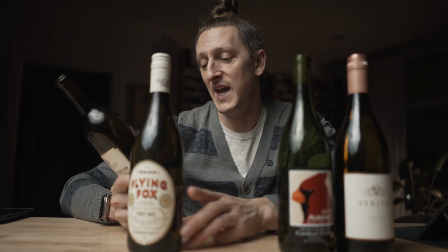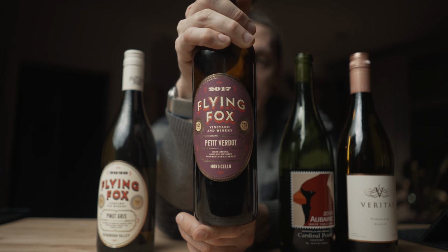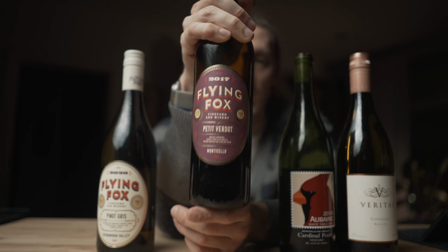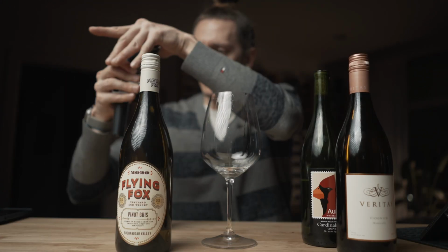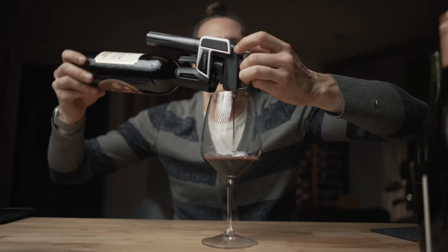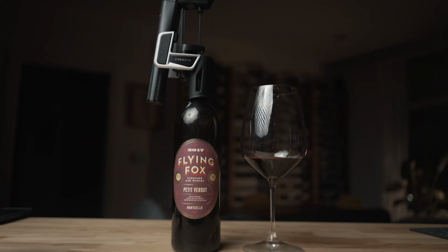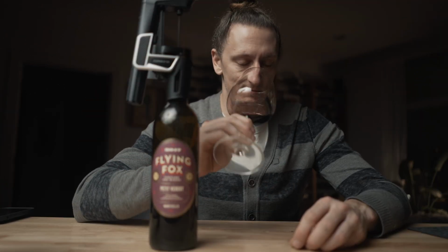But then tried their reds and had not had this before. Their Petit Verdo. Clear? Okay. Get me out of the way. Whoa.